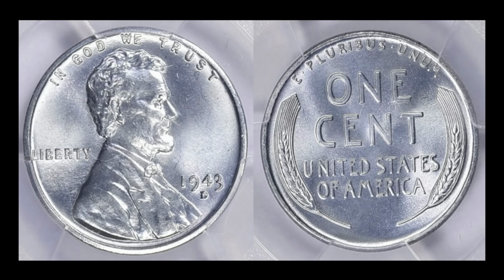Ended at $3,937.50. Traditionally, we see a lot of these coins in this same grade with a CAC sticker in that $3,000 to $4,000 range. So this one is obviously a little bit higher on the spectrum for the value, but make no mistake about it, the prices of these steelies have certainly not gone down in the last 10 years.